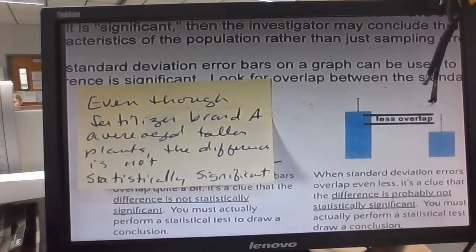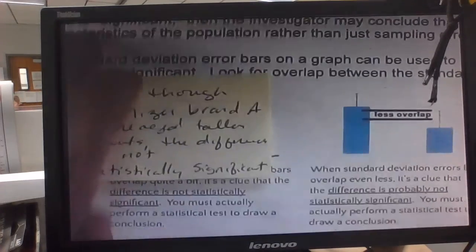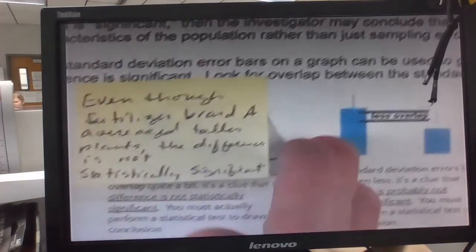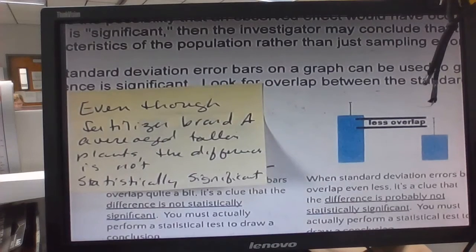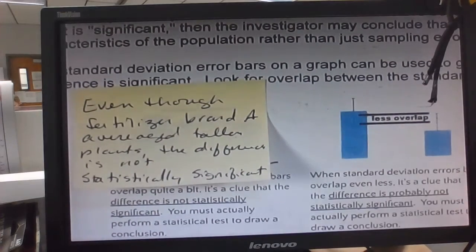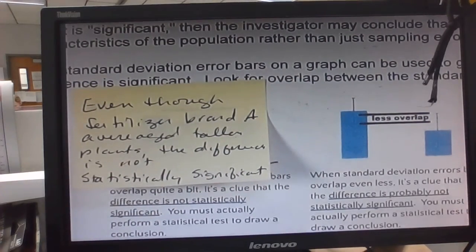On the middle graph, you'll notice that I think there's even a bigger difference in the bars. So the bar on the left for fertilizer brand A shows an even higher growth, even higher mean for the plant height, but there's still overlap. Now there's less overlap, but there's still overlap. So this is showing that there probably still isn't anything to do with my treatment. It's probably still something to do with chance.